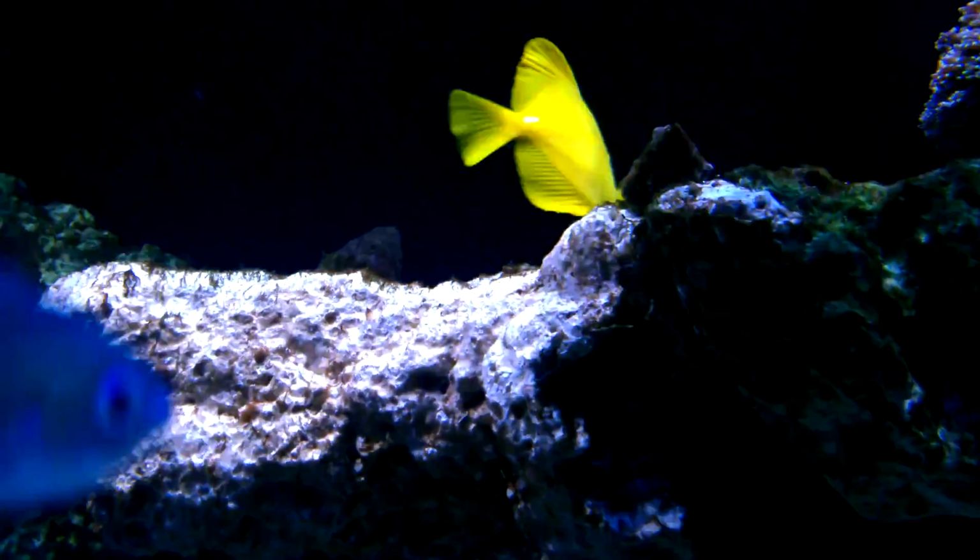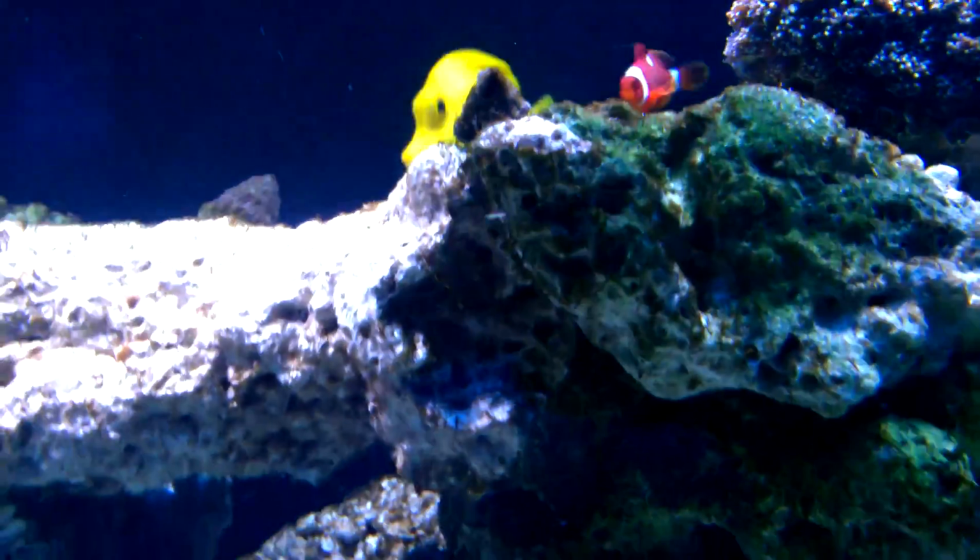Yellow Tang, he almost died, but I saved him just in the nick of time. I got him in a freshwater dip, and he's been doing a lot better since. He has zero ick on him, there's nothing on him, he's perfectly clean, perfectly happy, perfectly healthy.